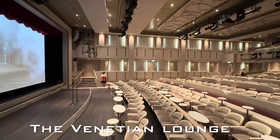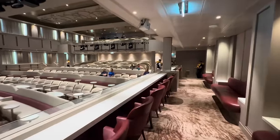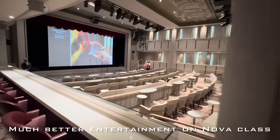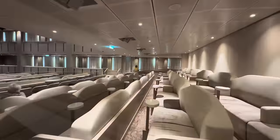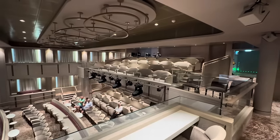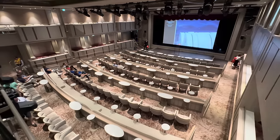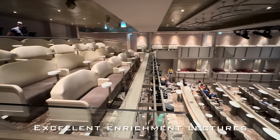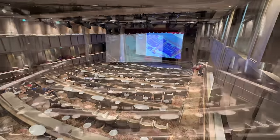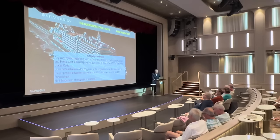Now here is what I think is a substantial upgrade to Silversea, and this is the main entertainment lounge. Let's look at the Nova Class's Venetian Lounge. They have really upped their game when it comes to entertainment and have the lounge to match. This is the first time Silversea has a two-storied entertainment venue for Silver Nova's enrichment and entertainment offerings. The Venetian Lounge hosts live theatrical musical performances, movies, as well as evening events and enrichment lectures during the day. I attended one on the Nuremberg trials, which was excellent. And in my opinion, Silversea definitely had room to improve when it came to their live shows, and they've really upped their game with much better shows in this venue to match.